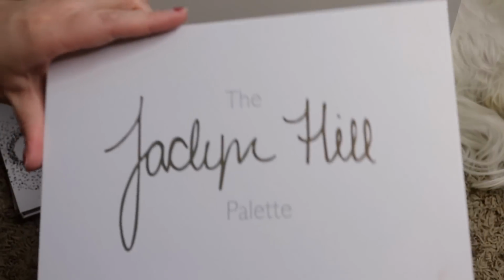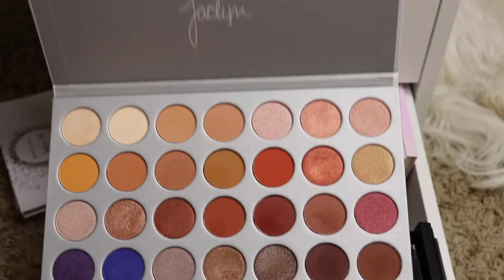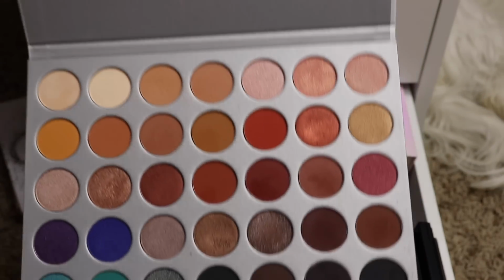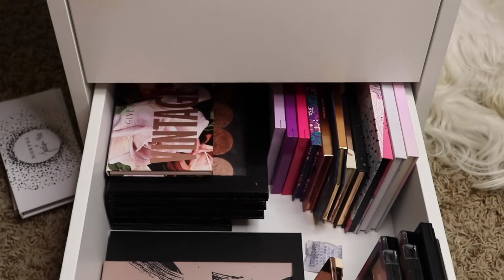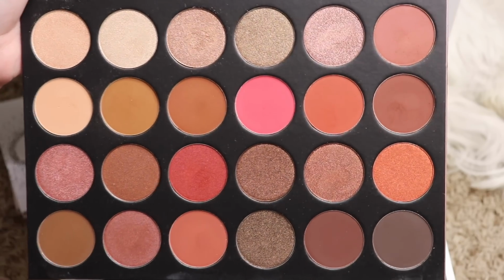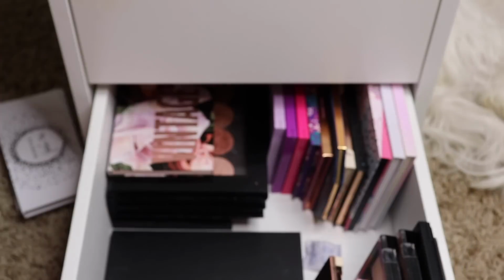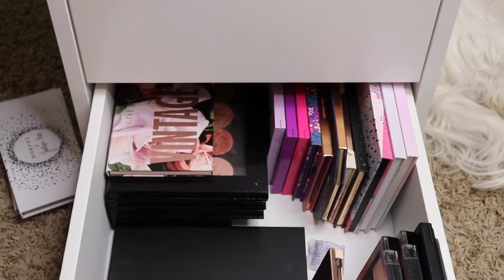And then the Jaclyn Hill Morphe palette. This is not going anywhere. Where's my clear plastic with the names? I don't know. Anyway, this is not going anywhere. But then we have the Morphe 24G Grand Glam. So I do really love this palette. I love all the pinky tones in here, but I never use it. So I'm going to get rid of that.